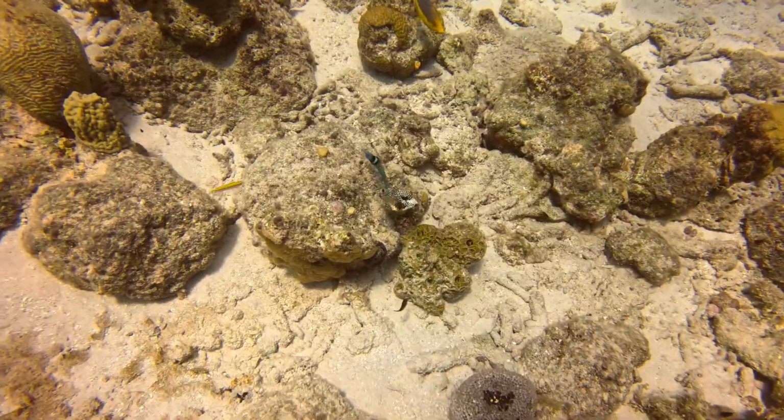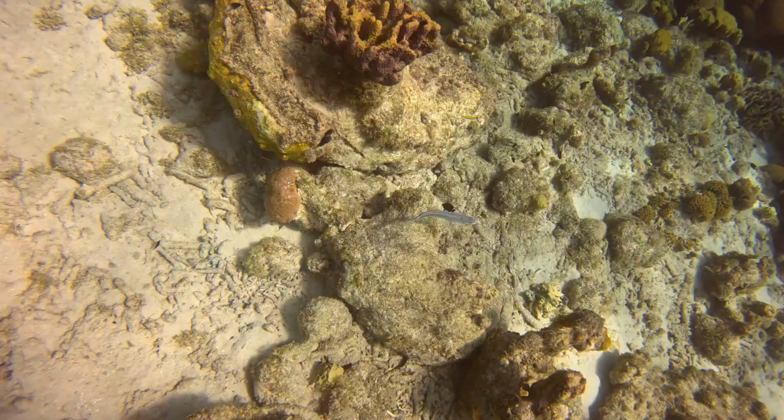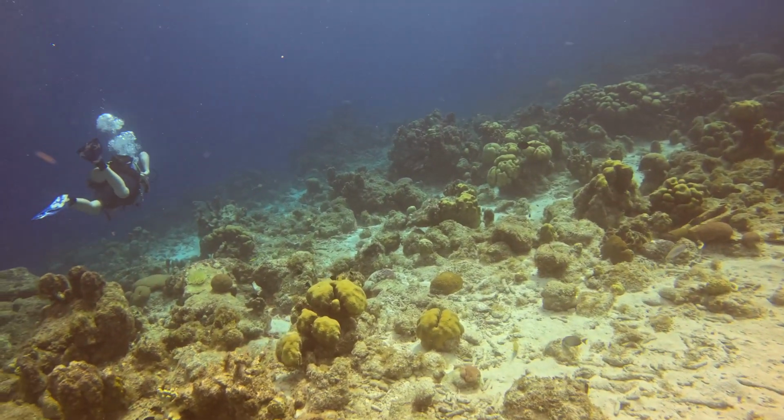Here's another blue head wrasse and a trunkfish. I then saw this sand tile fish. This is a banded butterfly fish. That is the end of the first dive and now the start of the second dive.